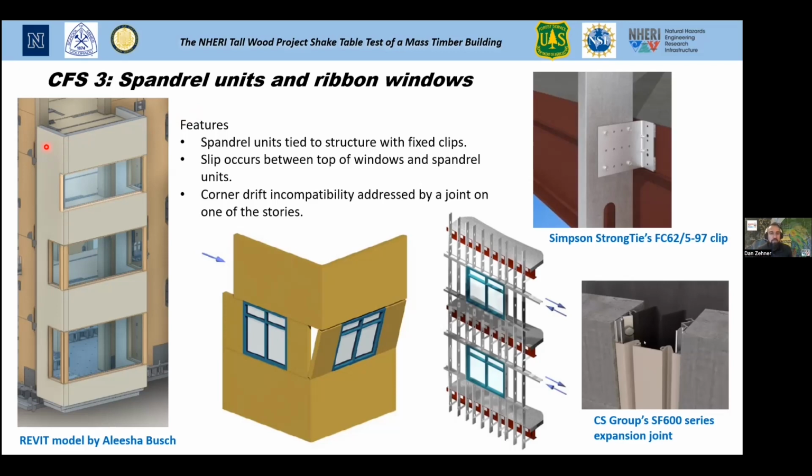Like this could be in structures like that eventually. Yeah, and I think that for certain forms of architecture, this type of construction is very common. So as you said, the spandrel units, like the wall framing, are attached back to the floor slab. And then there's one of those at every floor. And then between those units, we have a row of windows, a strip of windows.